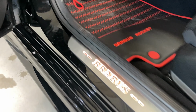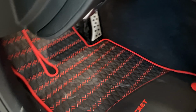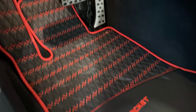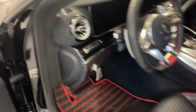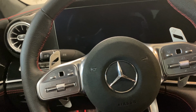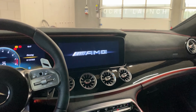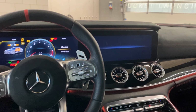Here we have the Brabus entrance board, which is illuminated. Then we have the floor mats. You see also with the crest stitching, Brabus Rocket. Wow, fully finished in leather with the red details. Now let's step in to have a closer look. This Brabus GT. The AMG emblem. I wish they had the Brabus emblem instead. Would have been much cooler.